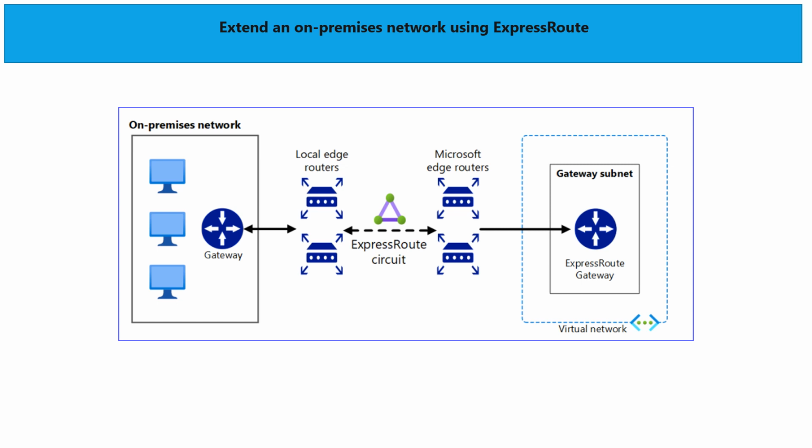Architecture for extending your data center may look like this. So you have an on-prem network, and these are going to be your local routers. They are going to connect to Microsoft Edge routers, MSEE, and then you are going to have the connectivity to your Express Route gateway. And this gateway is going to be the part of virtual networks.